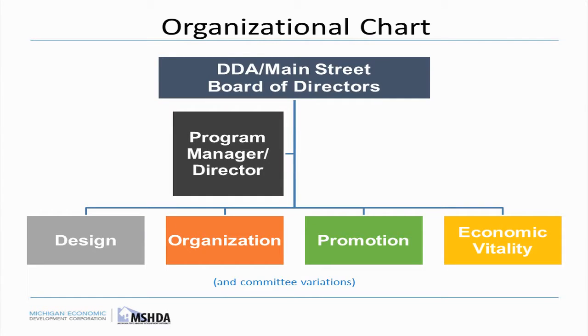This is the organizational chart for a typical Main Street community. You can see at the bottom there are 4 committees, and these each are one of the points of the Main Street program. They report directly back to a DDA, or Main Street Board of Directors. And then we also have a program manager or director. The committees do not report to the manager or director, but directly to the board of directors.